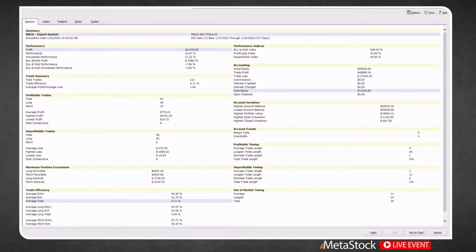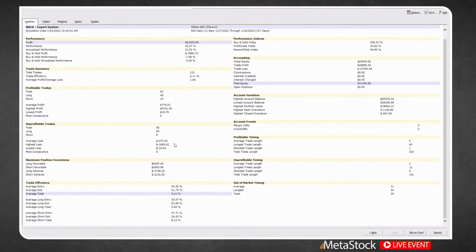Now, here's a big one. If we did buy and hold over those 2 years, we actually would have lost $3,980. The MACD well outperformed buying and holding over the 2 years. This is important because when you're trying to find new systems, we want to look for things that can outperform buy and hold. And even if they can't, what's important is how long you were in a trade for.